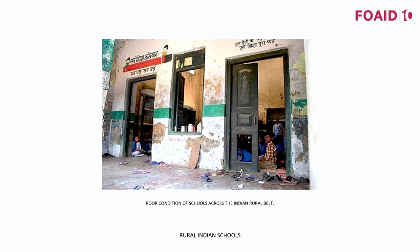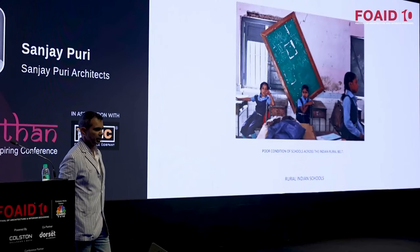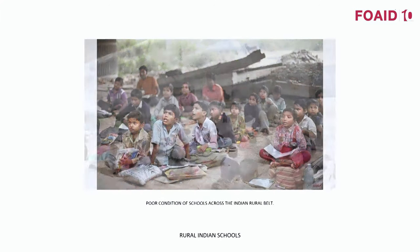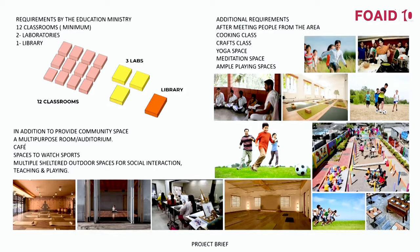It's such bad condition that's unbelievable. You have furniture which is in bad shape. It's not even painted. Boards which are falling off. People are sitting like this. I mean, there are places where people are actually studying like this. This is the case of education.